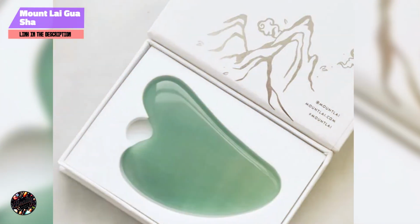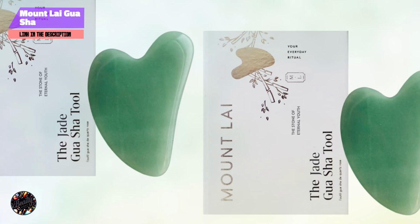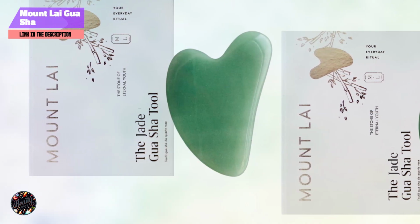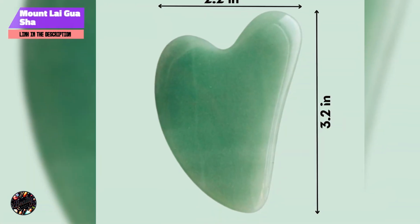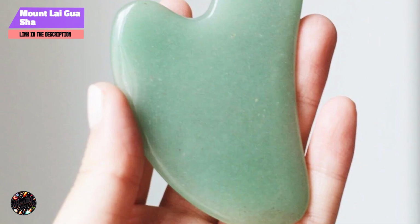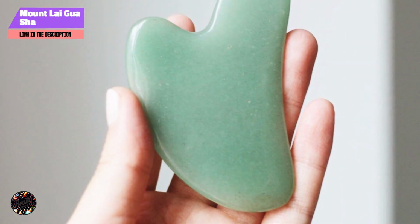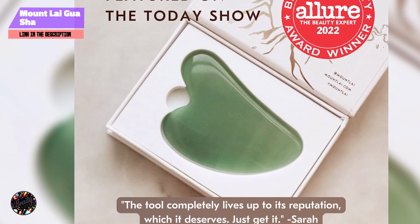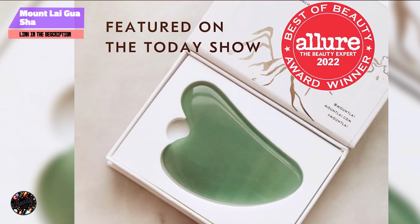Usability: the Lai Gua Sha tool is easy to incorporate into your skincare routine. Its smooth edges make it simple to use, even for beginners. You can perform a self-massage at home in just a few minutes, either in the morning or before bed. The tool is ergonomic and fits comfortably in the hand, giving you the right amount of control during your facial massage. It is also lightweight and portable, allowing you to carry it wherever you go. With regular use, you'll notice improvements in your skin's texture and overall appearance.